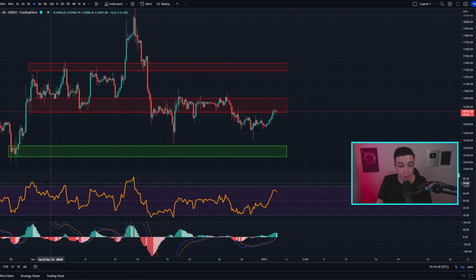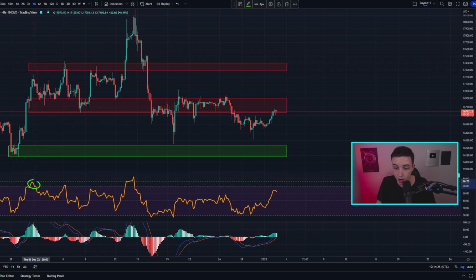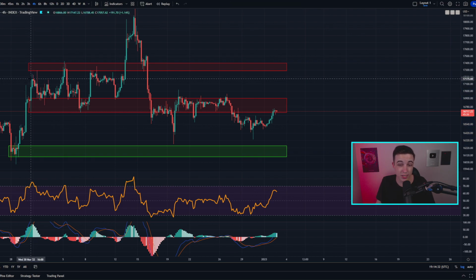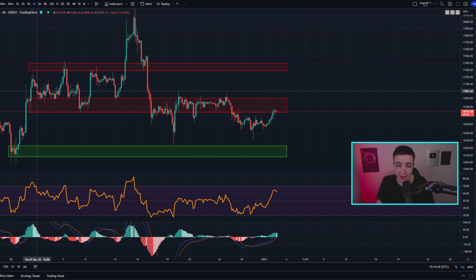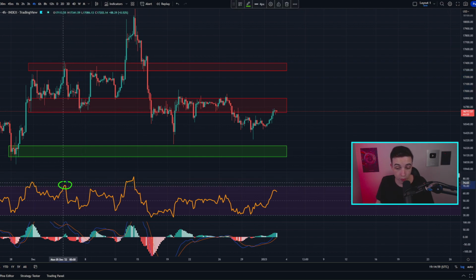Just for some examples, looking at the last few times where we saw the 4-hour Bitcoin RSI enter into overbought territories, back here towards the beginning of December, we saw this happen just after a Bitcoin pump, and what came next was a bit of a short-term cool-off, where the price basically pulled back and then chopped around sideways over the next few days. We also saw this happen again a few days later, but this time around we saw a bit more of a pullback in the Bitcoin price after the RSI entered into overbought territories.